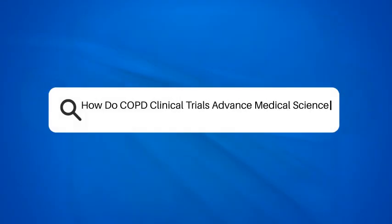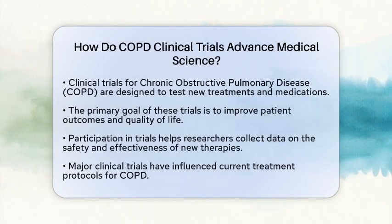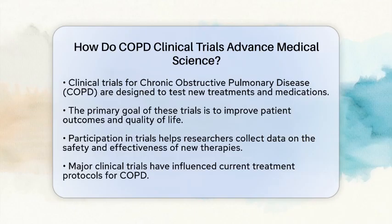How do COPD clinical trials advance medical science? Have you ever wondered how clinical trials for chronic obstructive pulmonary disease can change the way we understand and treat this condition? Let's take a closer look at how these trials play a vital role in advancing medical science.